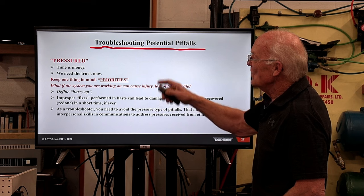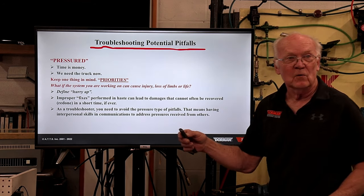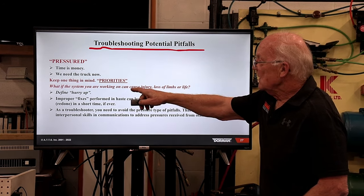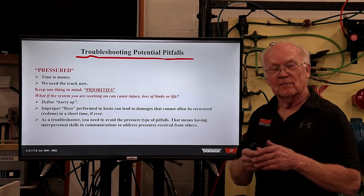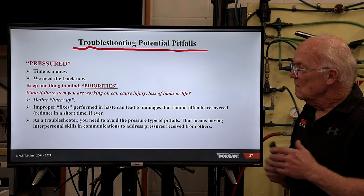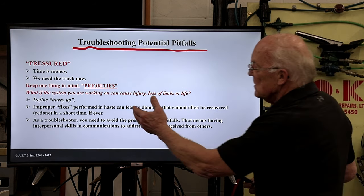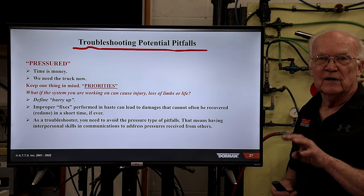More pitfalls: pressure, time is money. We need the truck now. Those of you that work with fleets, you know what I'm talking about. Keep one thing in mind: priorities. We talked about electrical, but you get into other aspects of the truck, huge, bulky parts, and things can go wrong. What if the system you're working on can cause injury, loss of limb? So I had to throw that in there, guys.